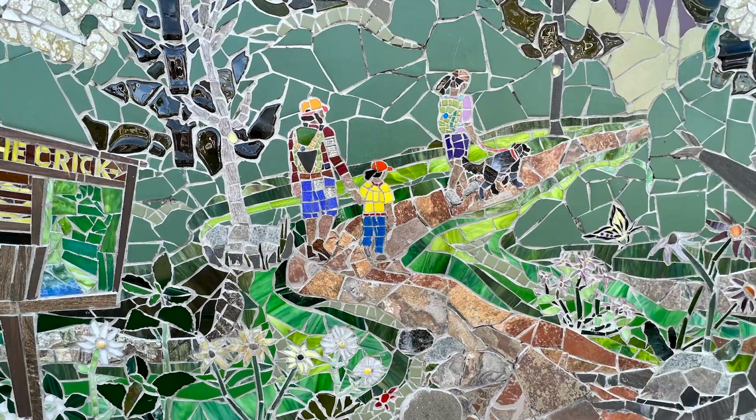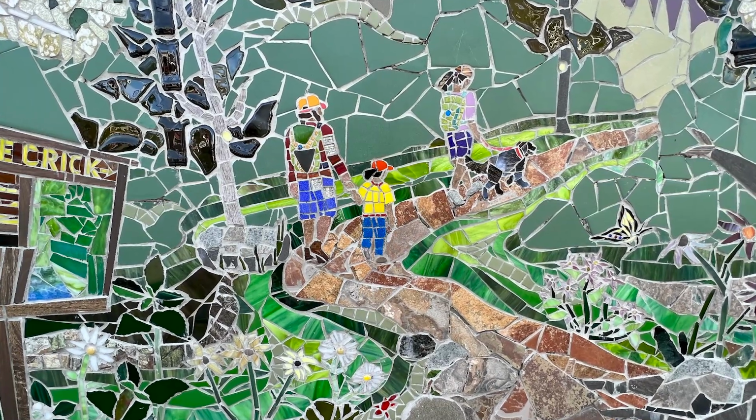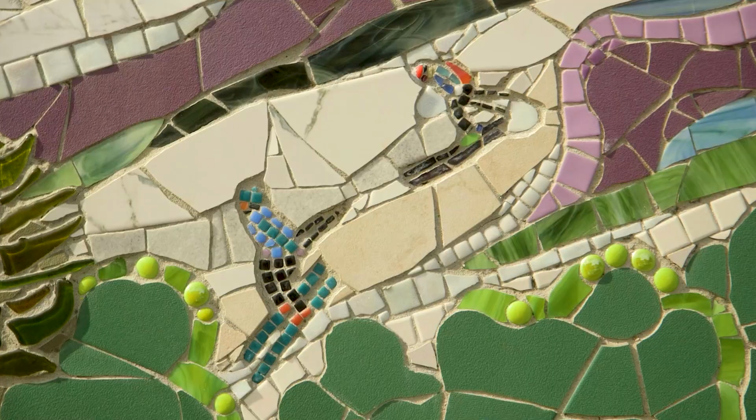My family comes up to the Adirondacks a lot. We love to hike and camp and ski and all of those things, paddle. And the wall, the mosaic has all of that. The way Kate has planned it out, she's incorporated all of those things into the wall.